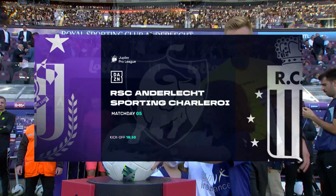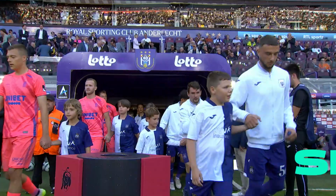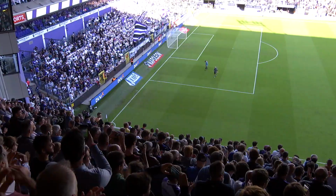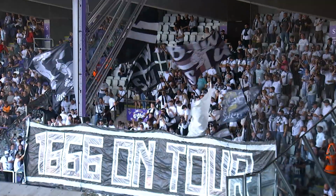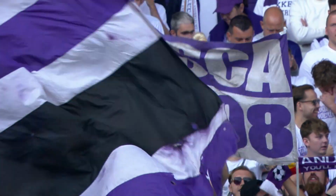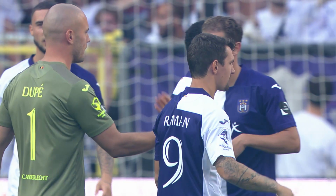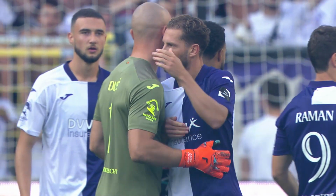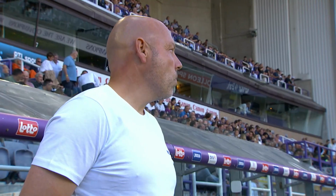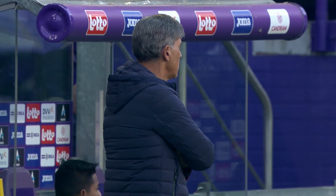A very good evening to you. Thank you for joining us here at the Lotto Park here in Belgium for Jupiler League action. Match day 5, a big battle tonight. RSC Anderlecht on a high, running high, producing the goods, playing some great football and getting victories. 3 wins on the trot. They've got 9 points and they go into this clash to take on Sporting Charleroi in this battle for points here at Lotto Park.